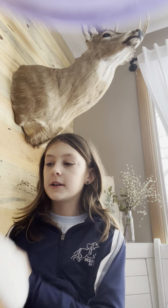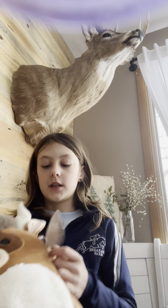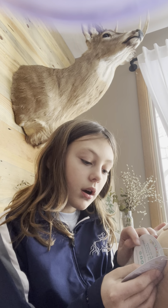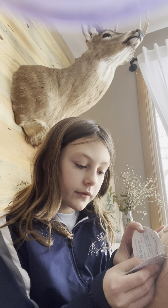Okay, so what I got from the horse show, there was a shop. I got a squishmallow named Shep, and here's his story. So it says, Shep drives a long haul truck for a delivery company.